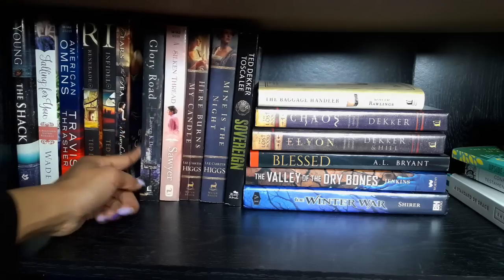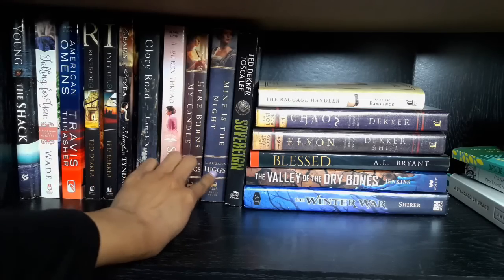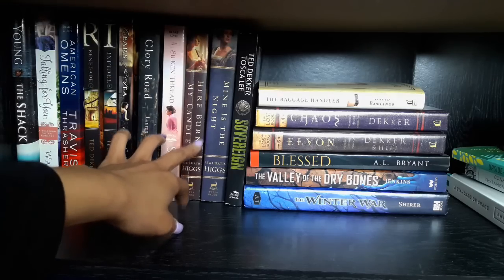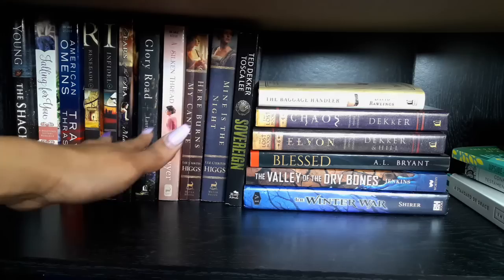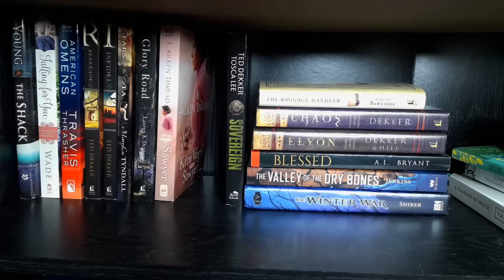So yeah, Glory Road is contemporary. A Silken Thread is historical. Here Burns My Candle and Mine Is the Night from Liz Curtis Higgs are historical. I should probably have them on the other shelf because it's kind of like Redeeming Love, where it's a biblical retelling. They are historical retellings of the Book of Ruth, if that makes sense. So I'm probably going to move them to the top just because I have Redeeming Love up there. I probably should do that, right? Yes. So I'm going to move these books up here.